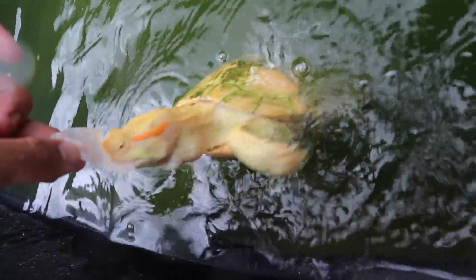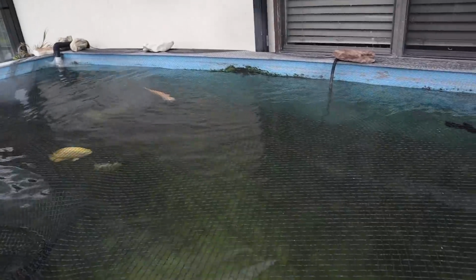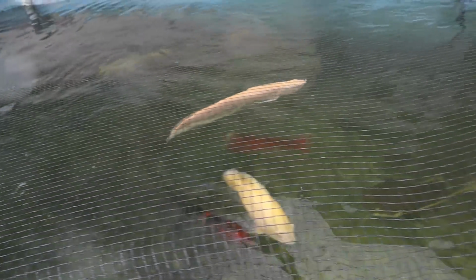Come on. There you go. Hello everyone, what's going on? Look at everything the bass eats. Here comes the red tail. Boom. Oh, arowana's taking off. Let's see, come on. Arowana, you want a chunk? Oh! 3 days in and the arowana's eating.